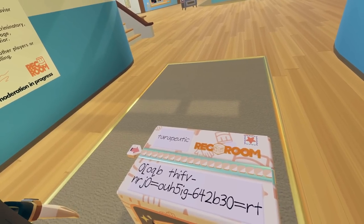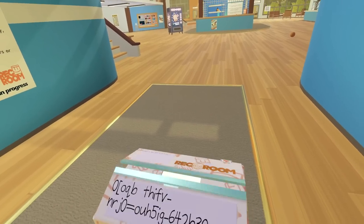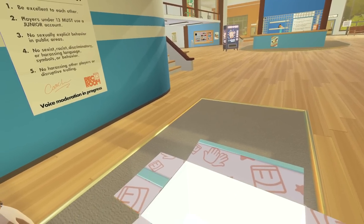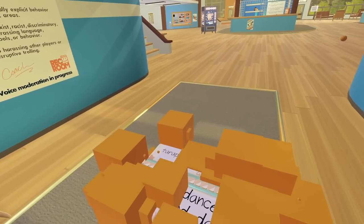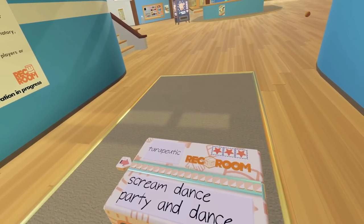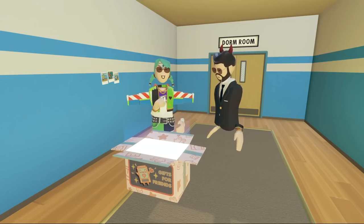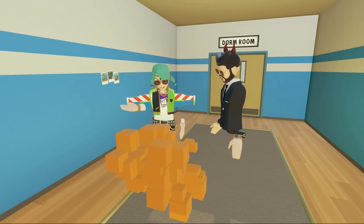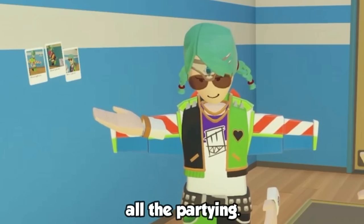QB Thrifty Nerju. Oh, X64 to B30 equals RT. Like, that's a math equation. Yeah. Not really. Scream, dance, party, and dance. As I do. Right. Exactly, yes. All the dancing, all the screaming, all the partying.